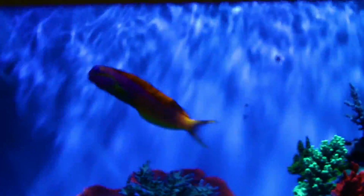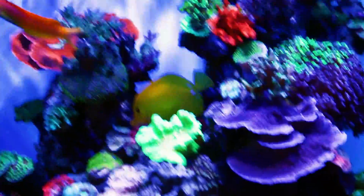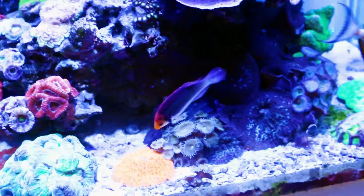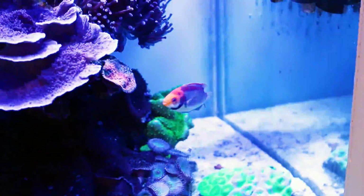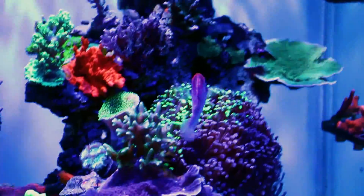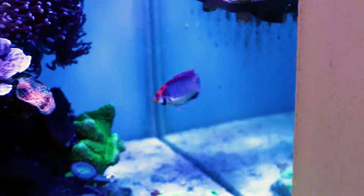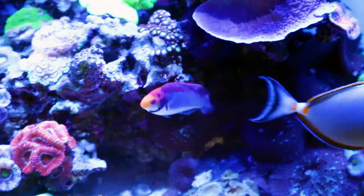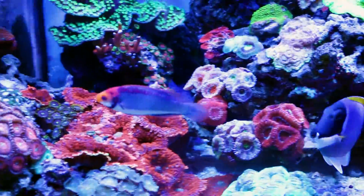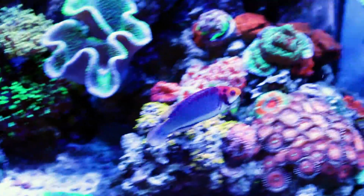So this is a Midas blenny, the oldest fish in my tank. Beautiful. Let's see. Here's another, or is that to say, no, this is the Solaris wrasse. And as you can see, it has that yellow head with the red, and it has blue on it. It's a very, very nice fish. They just cruise around doing their thing. They just look very happy and content. And as long as they're happy, I'm happy.